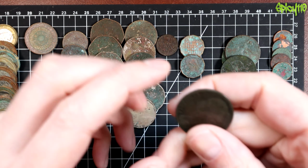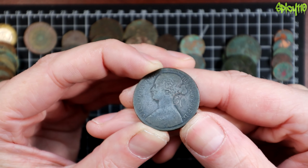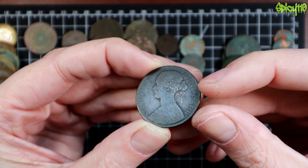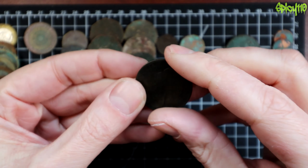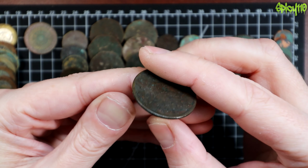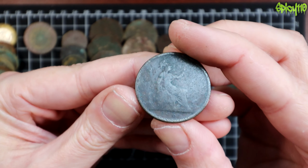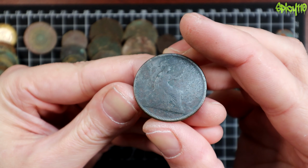Out of interest, I do actually have another penny, but this penny I did not find. I was handed this down. This is known as a bun penny because the queen has a bun, because it's when she was very young. When I say the queen, the previous queen, because this is 1866.